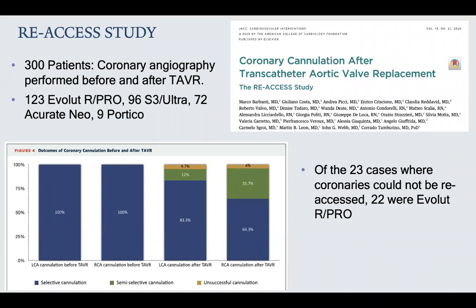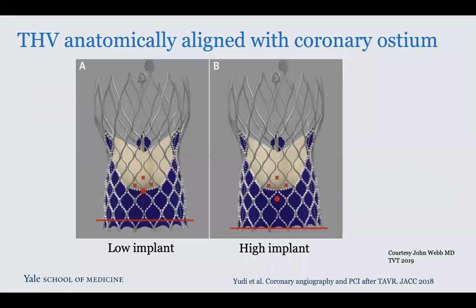It's important to note that of the 23 cases where the coronaries could not be reaccessed, 22 of them were using the Evolut R or the Evolut Pro valve. So the valve that has its frame that comes above the coronaries.